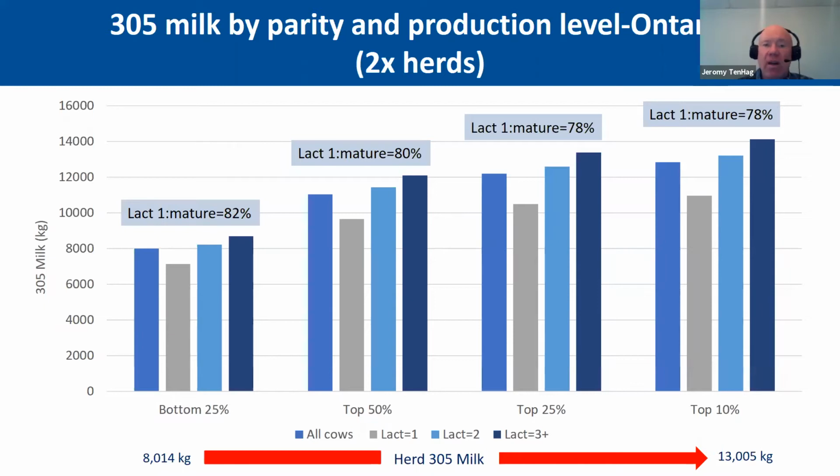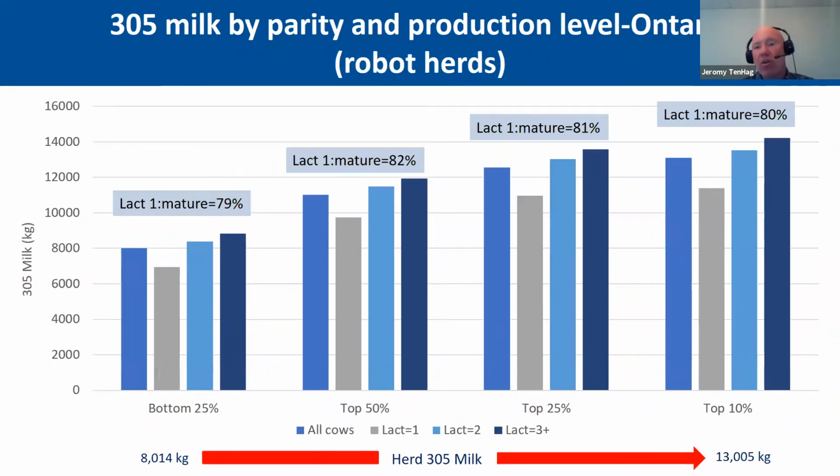If we look at milking frequency, and specifically 2X herds, that lactation 1 to mature cow ratio of around the 80% mark still holds. There's not a lot of difference across production level for the 2X herds in Ontario. Here are the robot herds now, and it looks like, certainly for the middle two groups of herds, that ratio of lactation 1 305 milk to mature cow milk goes up a little bit.